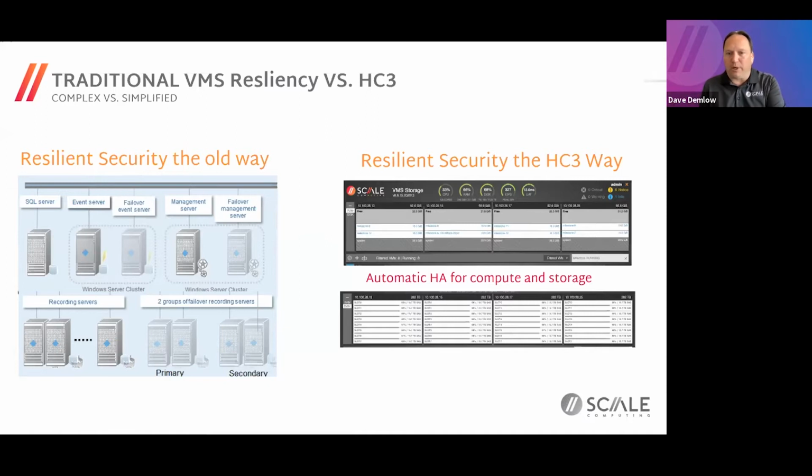With HC3, one of the things that makes it simple is that everything you do on the HC3 system, every VM you create, every application you're running, every workload you're running, and all data that's stored is inherently highly available. It's distributed across the entire cluster. Any workload, any virtual machine, if the node it's running on fails, moves over automatically. Nobody needs to do anything or check a box or set that up. It restarts itself on one of the other available nodes. It has access to redundant copies of all the data.